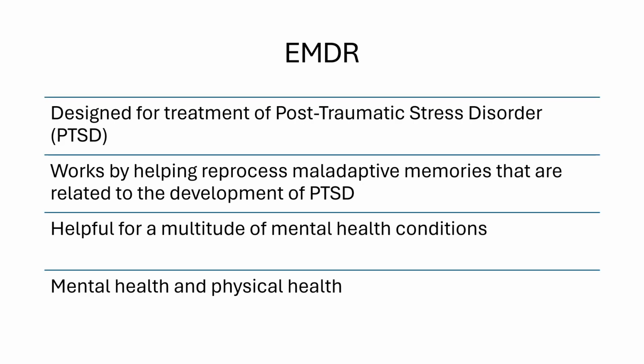EMDR, or eye movement desensitization and reprocessing, is conducted in 8 phases. During desensitization, the 4th phase, bilateral stimulus is used in either visual, auditory, or tactile formats in conjunction with focused attention on the topic that is being targeted, such as a traumatic memory or a feared situation. The goal is to process the memory, change the way it is stored in the brain, and thus change the emotions, thoughts, and behaviors that are associated with the traumatic event.